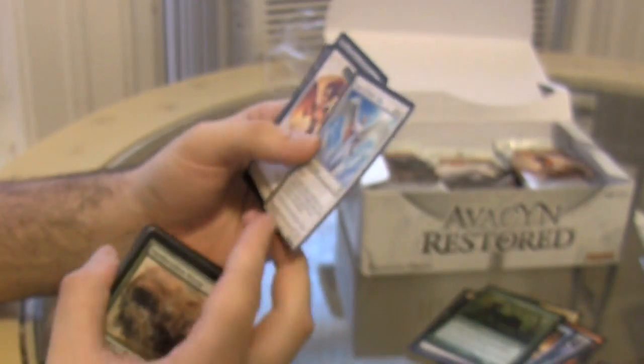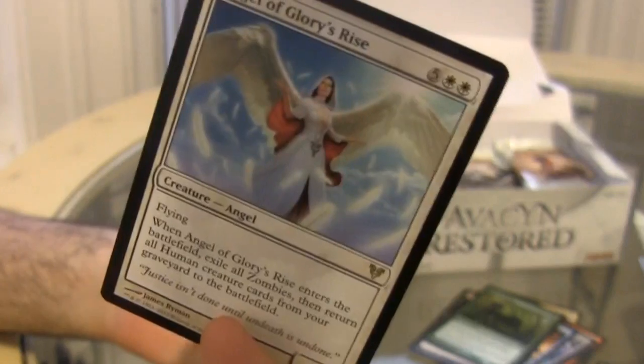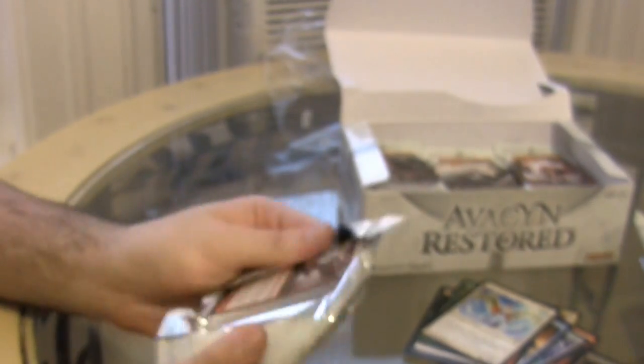Angel of Glory's Rise is the opposite of the stupid big zombie card. I mean, I get it. They want to do top-down design, but I don't... It's an angel that kills all the zombies, whatever. Seraph Sanctuary, dumb angel land. This set has a lot of really... I feel almost like Wizards tried way too hard to have an angel set. Like, an angel land, it's a little much. No one's building angel decks except for, you know, Tim and his buddies.